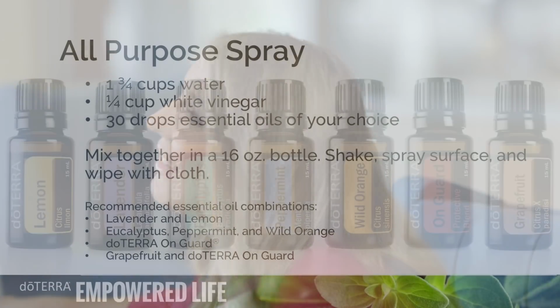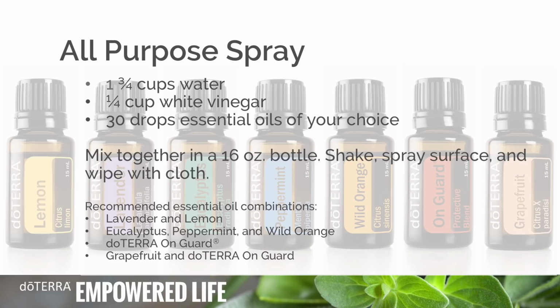First up is just a basic all-purpose spray. This is great if you don't already use the On Guard cleaner concentrate, or maybe you, heaven forbid, run out of it, or maybe you just want to change things up a bit and try something new. You can use this spray for kitchen, bathrooms, or really any area that you want to clean.